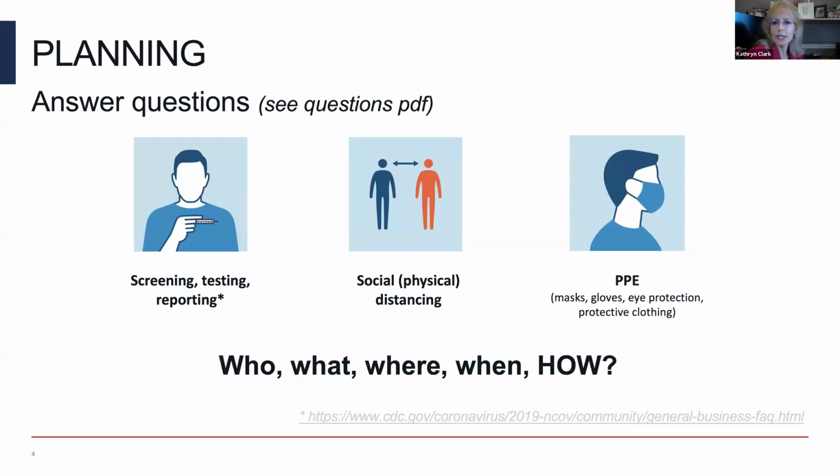Next slide, please. So our process includes screening and testing and reporting. We will plan on screening our employees, whether it's temperature screening or COVID testing. We plan on doing all of that, plus a way to report that. We will be using social or physical distancing, as I like to call it, because we need social interaction, even if it is through a Zoom meeting. Physical distancing is really important because of the way the virus spreads.